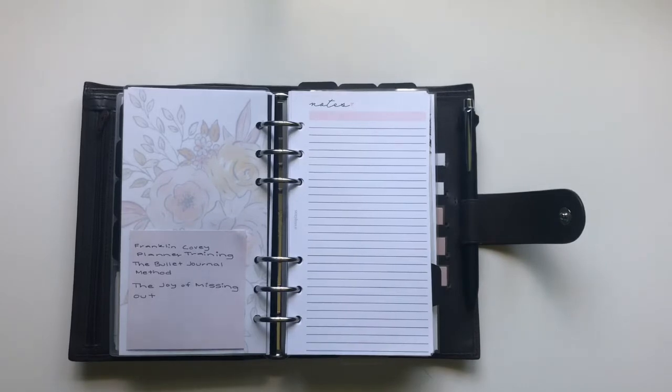Again, the past month and a half, I feel like I've been trying to get cozy in my personal size rings again, and it wasn't really happening. So I bought the A6 Hobonichi Techo, and then I also considered going to Franklin Covey for a hot minute. I listened to the podcast, The Planner Pocket, and they were talking about the Franklin Covey system, and I was getting a little bit of FOMO, fear of missing out. And then I realized as I was looking at the Franklin Covey inserts, I could very easily take some of my printable inserts from SM Plans and create a similar layout.